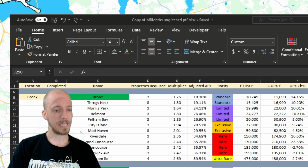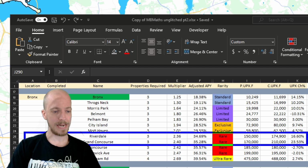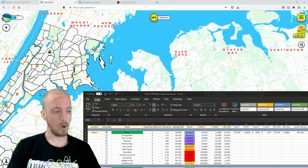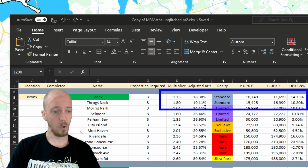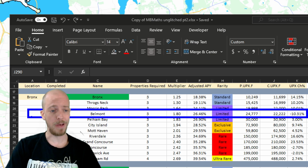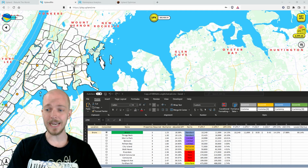Bronx on the collection side of things, we've seen a lot of back and forth. Some of the notable movers here are on the lower end rare collection side. Riverdale and Grand Concourse both up 23 and 16%. Pretty big increase there. Even on the lower side of things, we have a pretty hefty increase. The only one that really saw any kind of momentum down is the collection in Belmont, which is only down 10.3%. Everything else is seeing some pretty healthy UPIX gains and USD gains too.